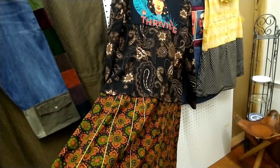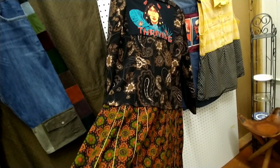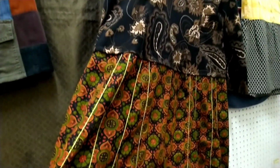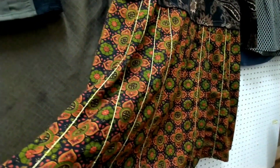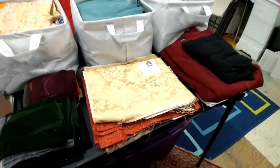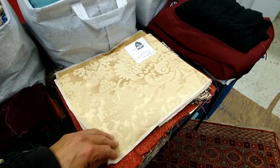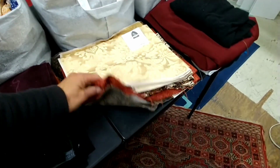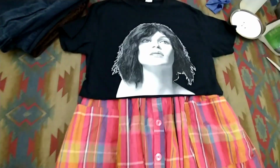This is just like a canvas at this point. I'm gonna add and add stuff to it. The more different things you put together, the more it sort of comes together. I love that it has these gold strips. They're a little bit worn, so I might have to do something about that. I might add to it this beautiful gold fabric here. I might put it as a hem along the bottom and have some other possibilities. I kind of want to make it wild. What's going on here?